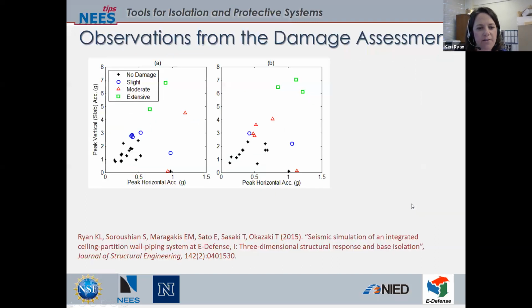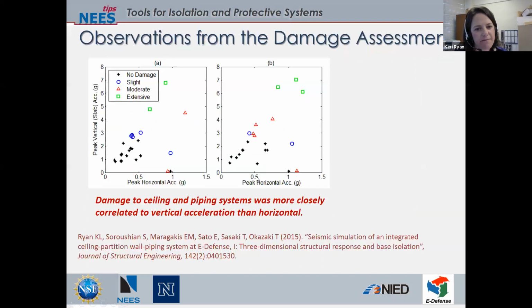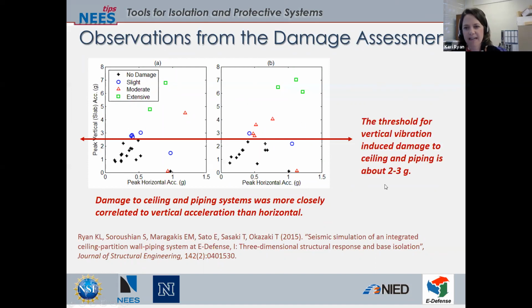And what we observed from looking at that data, we really believe that, at least for the level of accelerations we saw here, the damage to ceiling and piping systems was more closely correlated to vertical acceleration than horizontal. If I draw a line here, right at about 2.5 G, with a couple of exceptions, most of the time it was damage-free below that vertical shaking. That's when damage starts to be induced. So we can say the threshold for vertical vibration induced damage to ceiling and piping systems was about 2 to 3 G.